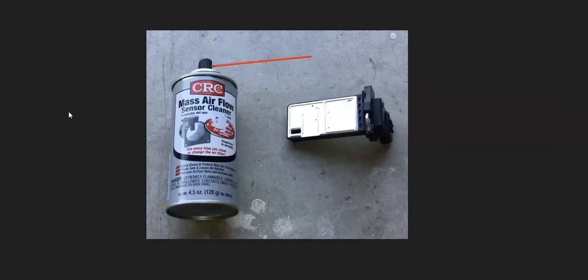A very common problem with these mass airflow sensors is that they just become dirty and they just need to be cleaned up. So you can buy some special cleaner called mass airflow sensor cleaner and take the sensor out, clean it up real good, put it back in, clear the code, and then see if the code comes back. If you can't get a hold of mass airflow sensor cleaner, isopropyl alcohol often works pretty good. But the next thing to do is to check it out. If it looks really dirty, take it out, clean it up, put it back in, and then clear the code, and then see if it comes back.